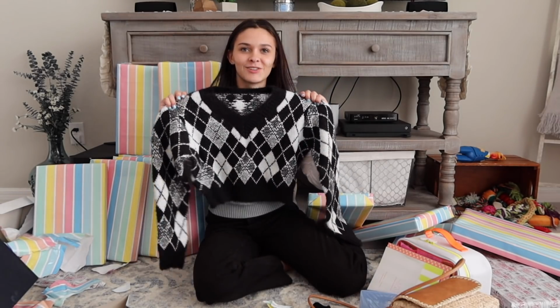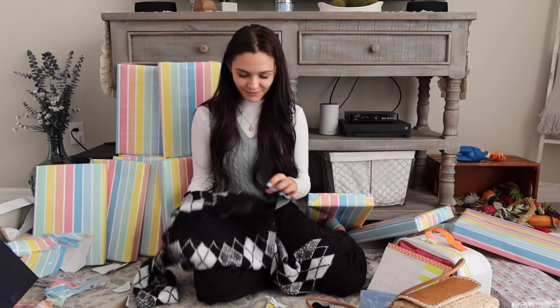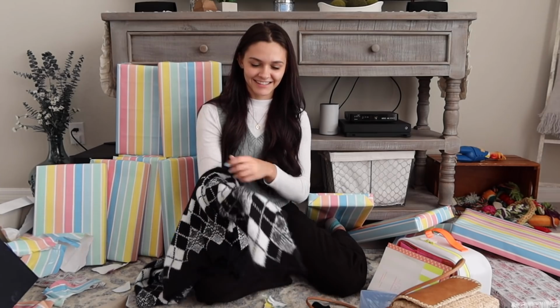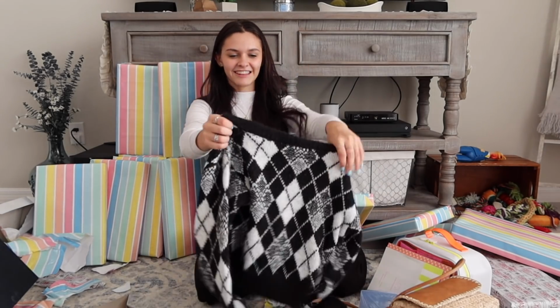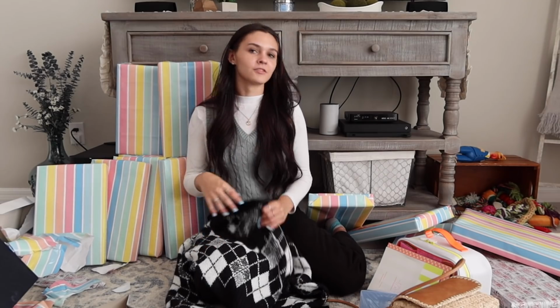Look at this cute sweater. It's so thick. Oh my goodness. It's soft. Kinda, a little bit. I don't know. Oh my god, I love it. This is so cute, with this turtleneck and the brown pants. That was my outfit for tomorrow.